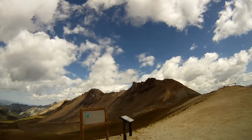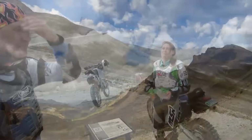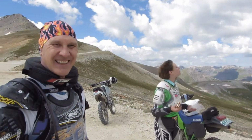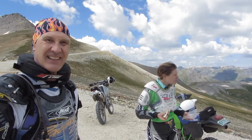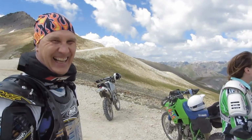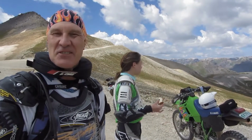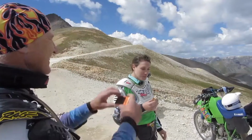Now I'm rolling up to Engineer Pass here. This is the first pass that I crossed, and met some real folks on some capable machines, and they were pretty shocked to see me up here and had lots of questions for me, and how the heck I managed to drag that big bike up here. But I wished I could have had more of the conversation, but it was so windy that you really didn't get much of the conversation. But these guys were pretty excited.